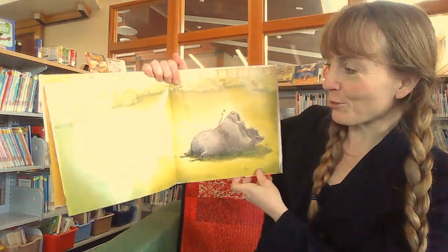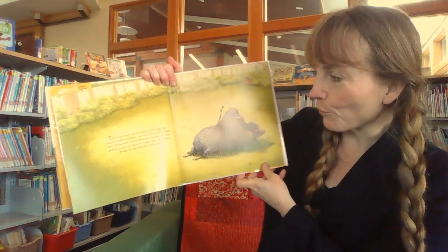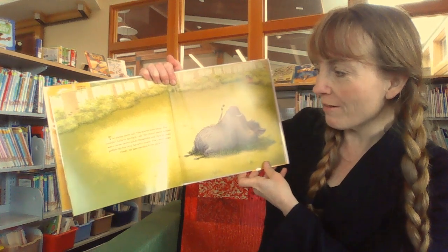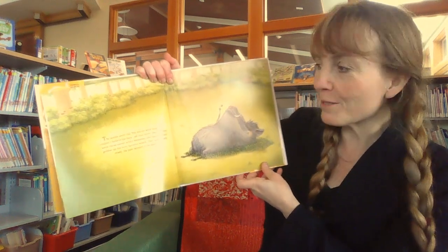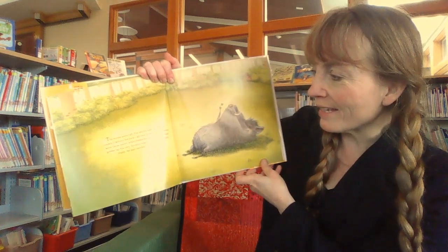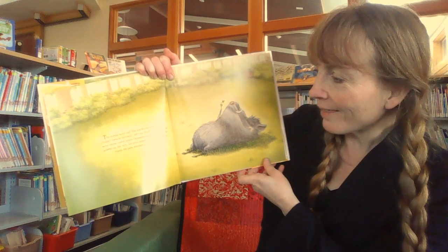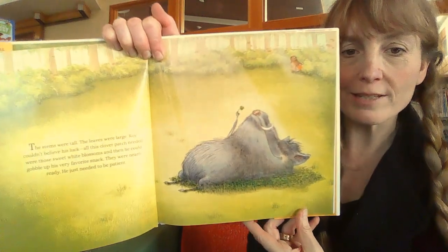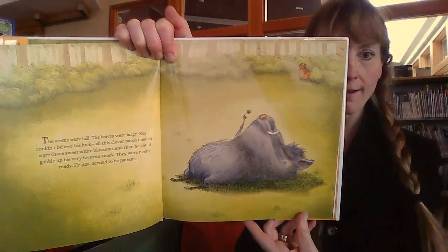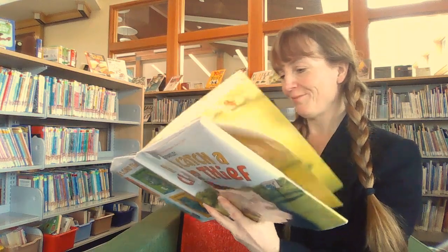The stems were tall, the leaves were large, and Roy couldn't believe his luck. All this clover patch needed were those sweet white blossoms, and then he could gobble up his very favorite snack. They were nearly ready. He just needed to be patient. There. Wow. Yum.